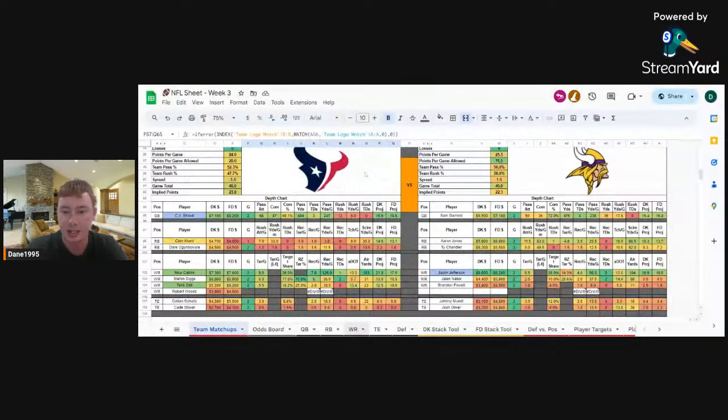On the other side, Justin Jefferson looks like he's going to play, so 8,600, good run back, but also a good standalone play. I think you can definitely get there to Jefferson this week.